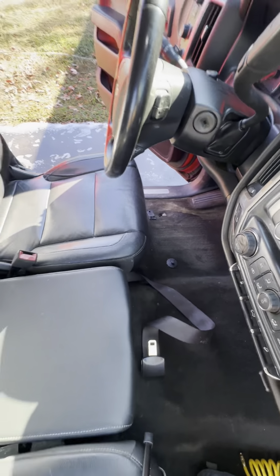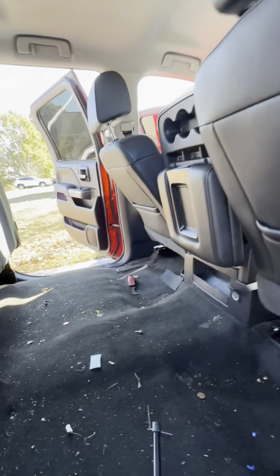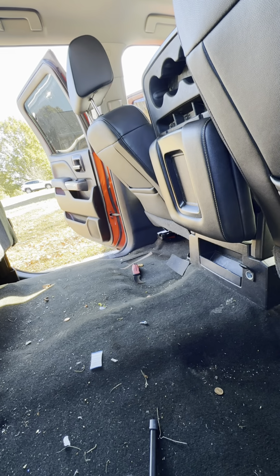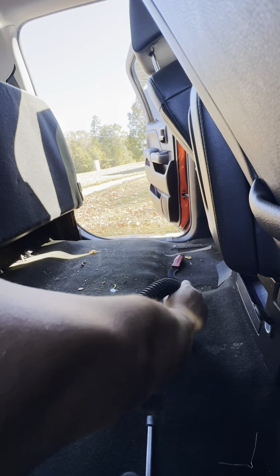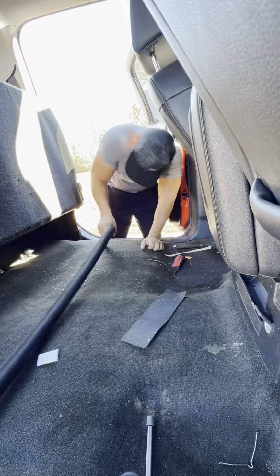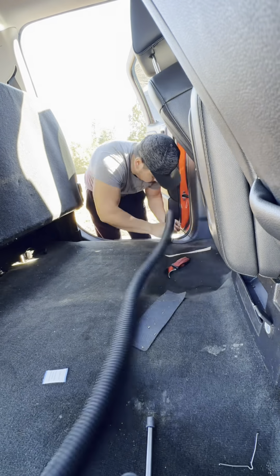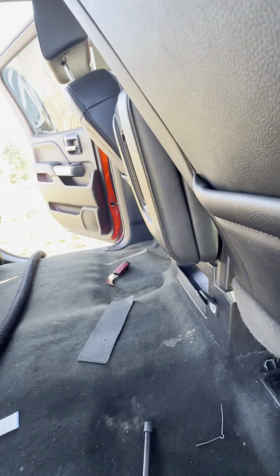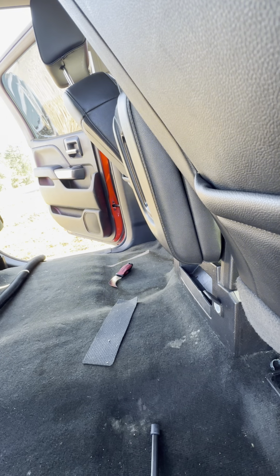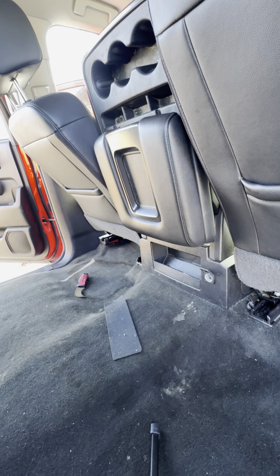Well, that's it for the front. Kinda sucks, but it is what it is. Look at that, man. Vacuum. It's not vacuuming that properly, as you can see little spots, but it did the job, I guess. I got a new vacuum now. I gotta clean the whole thing, the seats and everything. It's gonna suck.